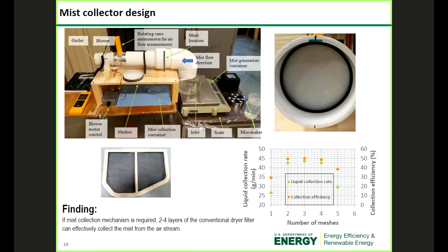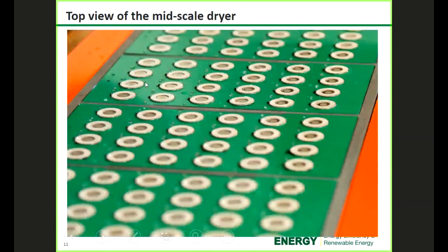Or if there is any venting system available, you can just simply vent it out. So in either case, the final design of the closed dryer can be either a vented dryer, or the water can be collected inside of the dryer machine itself. So there are a lot of flexibilities in this area as well.